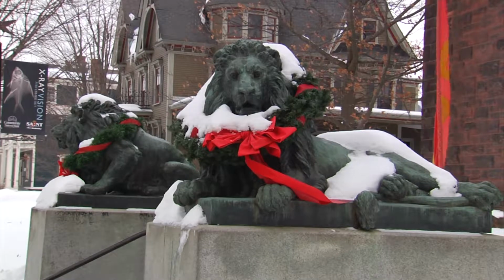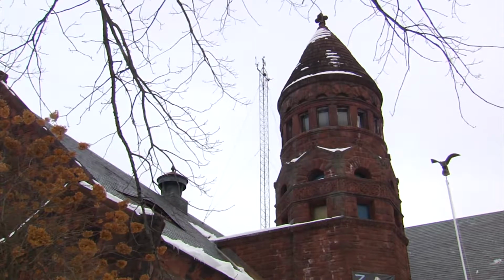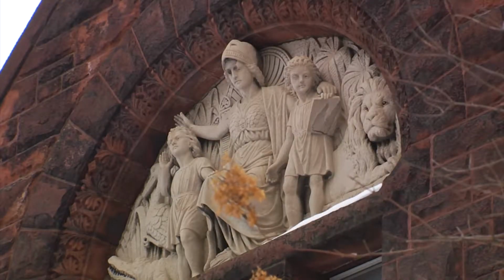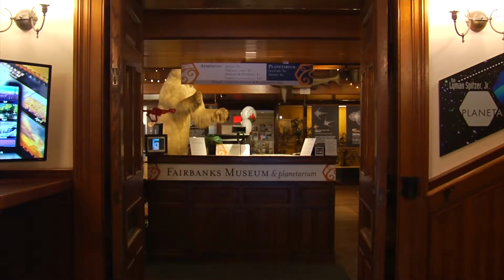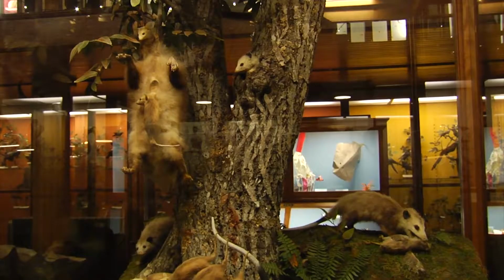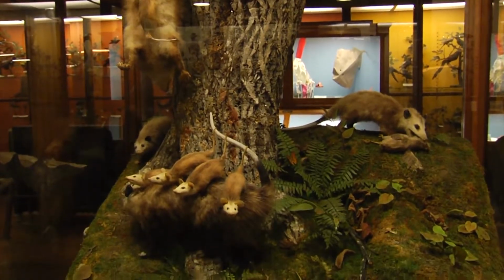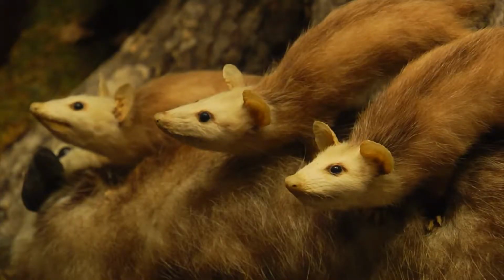Built in the Victorian style that was popular in the late 1800s, the building is listed on the National Historic Register. The collection inside also reflects the Victorian era in which most of it was gathered. The core collections are full habitat dioramas of animals in the wild, so you can see them up close. The taxidermist, William Balch, did an absolutely brilliant job placing those animals in family situations, so you might see what they eat, how they communicate, how they take care of each other, what their nests look like.